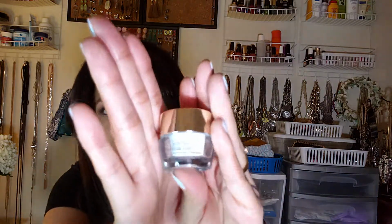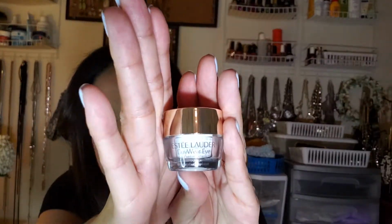The next item is the Daywear Eye. Now this is one of their recent products. I did enjoy this. It's in gel form. It's a gel cream, and I did enjoy it. The Daywear line has a cucumber scent to it and a fresh scent, and I love that. It's the same line as my summer moisturizer Daywear matte, but this is in the eye cream. I like this. I think I would use this in the summer.